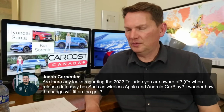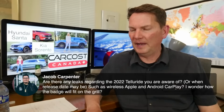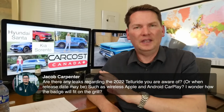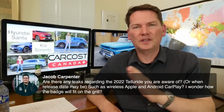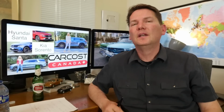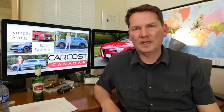Are there any leaks regarding the 2022 Telluride to be aware of, or when the release date may be, such as wireless Apple and Android? I wonder how the badge will fit on the grill. So what you need to do, Jacob, is look at other vehicles in the family, and when they've had updates, what has been done to them. So you're going to start to see things. A perfect example is this. This is the new Carnival, right? So you're right, there are some omissions and things that could be improved. So just go and look at the newest vehicles from Kia and see what they've added, and you will see that cadence spread through to Telluride, for example, when it's time to be updated.